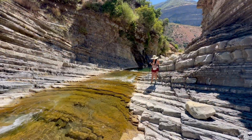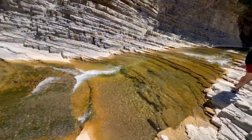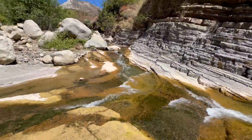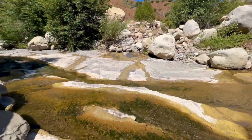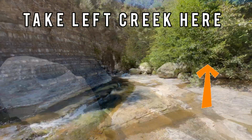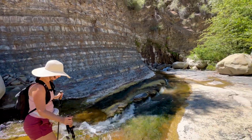So at this point we don't know which way to go, so we are going to pull out AllTrails because we have 2 creeks that have water. The waterfall could be that way, but I'm suspicious, or at least thinking, that it's going to be this way. All right, Heidi, we're going to the falls. We're almost there. About another mile.